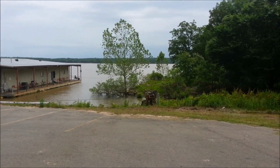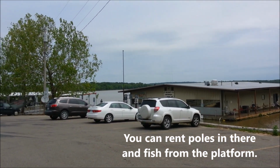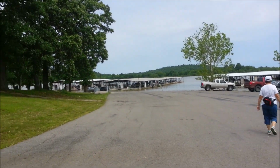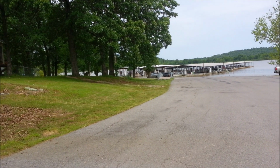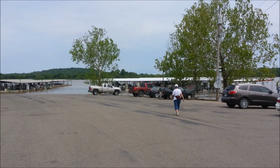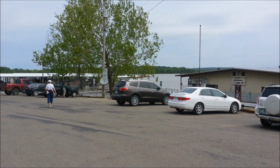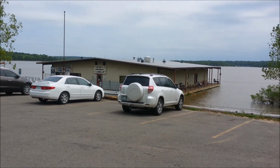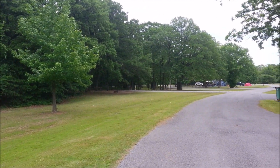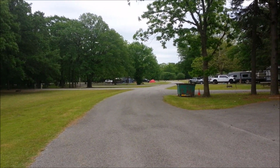Well, we're down here this morning at the marina, Lake Eufaula Marina and Cafe. So I wonder if they're open. Looks like they probably are. So we'll find out. Not as big a marina as the last one, Keystone Lake, but still, this is a big lake. I'm in the full hookup campground area, Dogwood, and some of these are real long places.